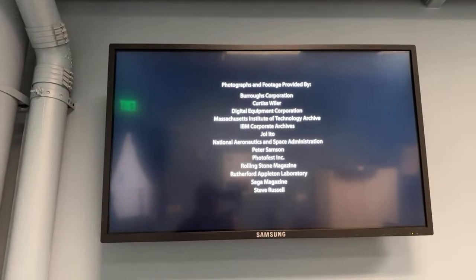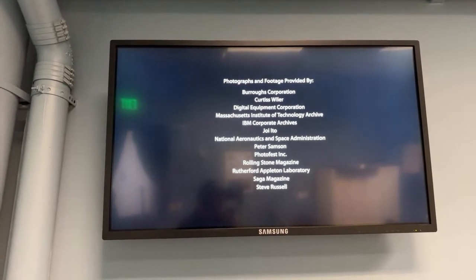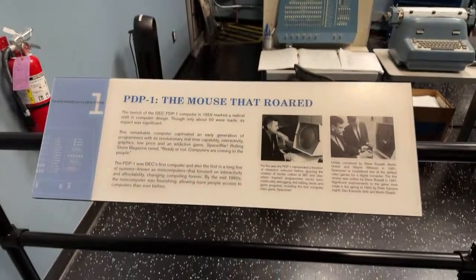That's cool. Steve was here last time I was here, demoing Space War on PDP-1. So he would talk about it while you would play it with somebody. And here's the actual equipment.